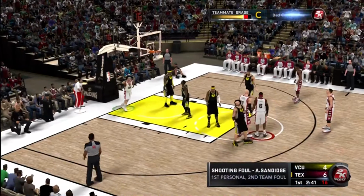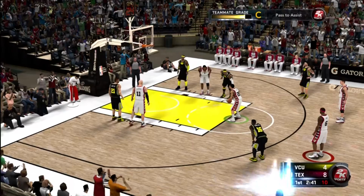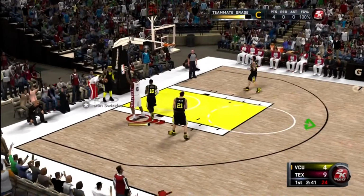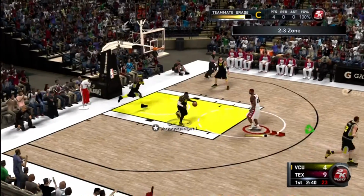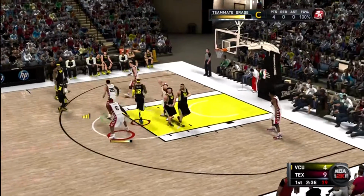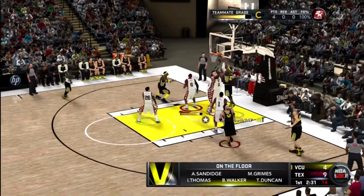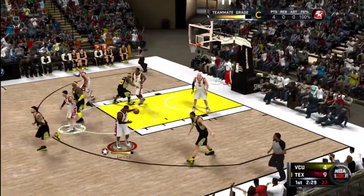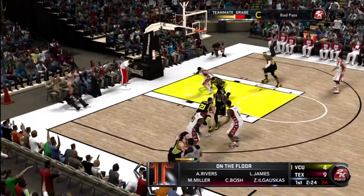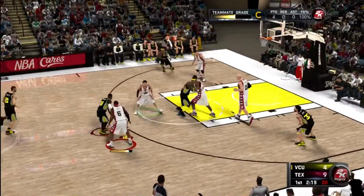Here's Rivers, and yep, that falls, and the foul is called. We'll see him shoot one from the free throw line. And he makes the free throw. It's a 5-point game. 2:39 left in the first quarter. We've got Duncan and Walker. Off the screen, blocked, and here comes LeBron. Ilgauskas is out there with Chris Bosh. Then it's LeBron James. Then it's Mike Miller and Rivers.